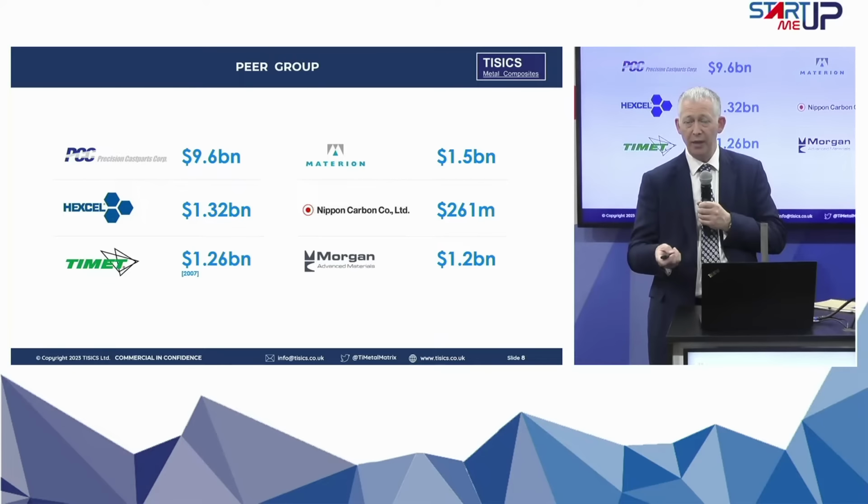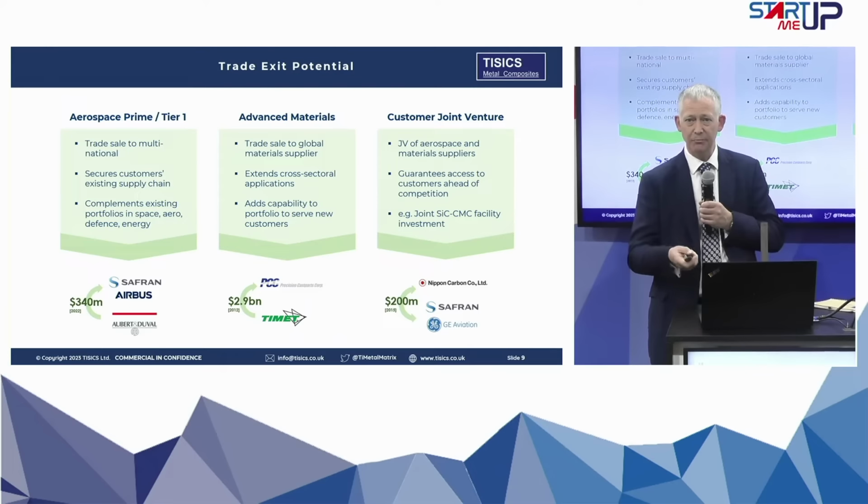How do we fit within the ecosystem of materials? If you look at similar material companies where they sit today as advanced material suppliers, that's where we will be in 3 to 5 years' time. Exit routes, either sale to a tier 1 supplier or partnership, out to a material supplier because this is a core material for multiple applications, or a joint venture and licensing deal with our customers and our supply chain partners.